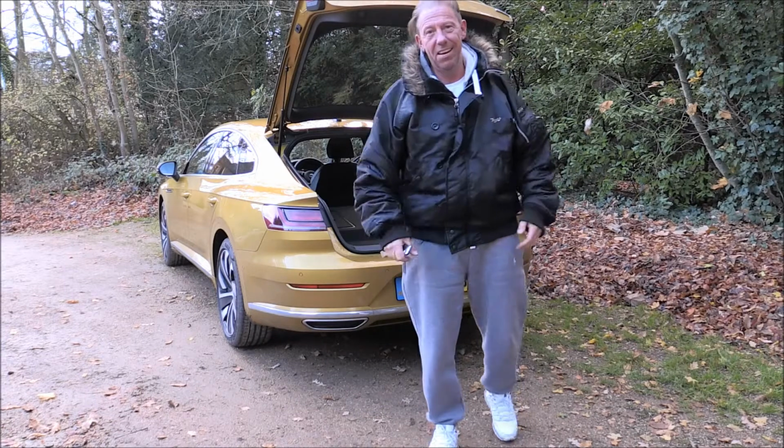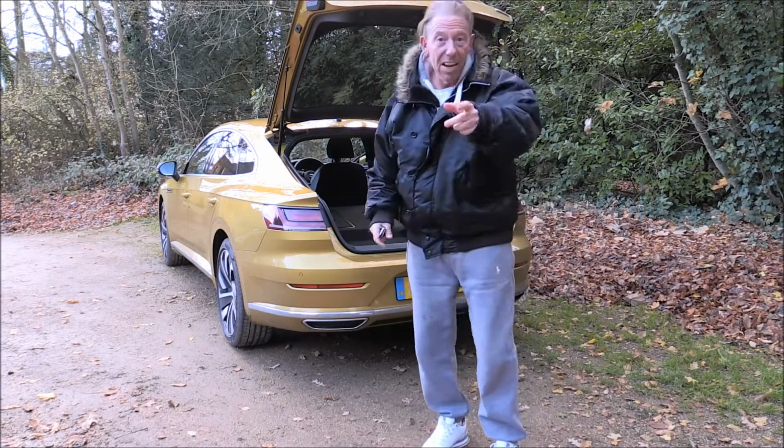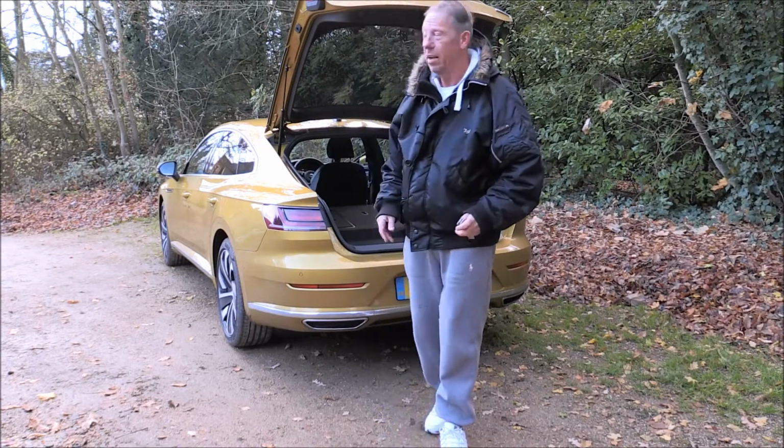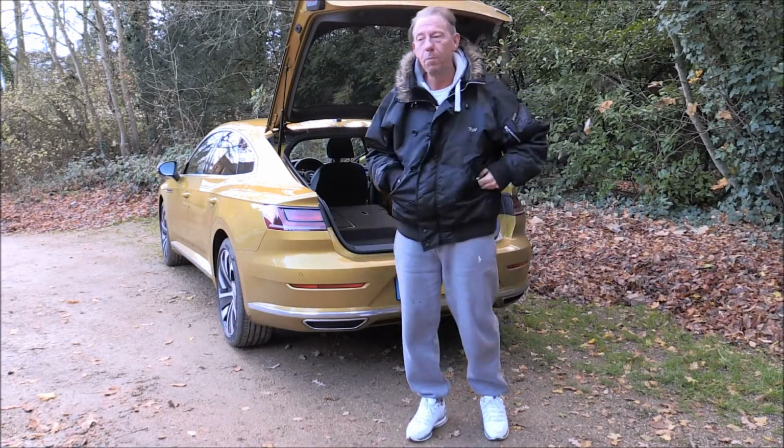There you have it. Big enough. We could rent this out. We could actually rent it to a couple of students and get good money for it. Nice one. Well done, VW. Let's go and take a look inside.